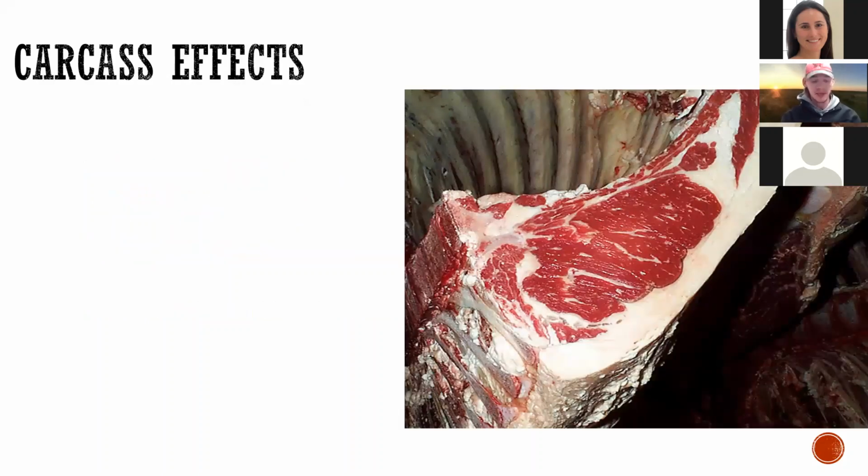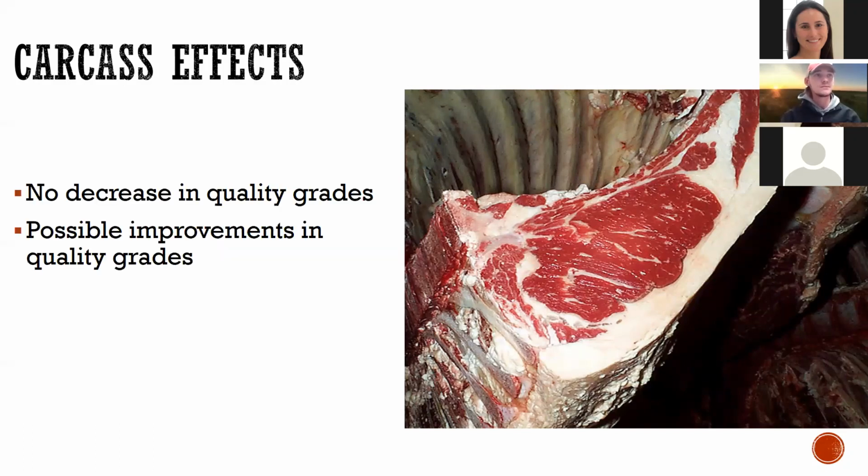So staying on the topic of carcass effects. It depends on what study you look at, but there is no decrease in quality grades. If anything, there's quite the improvement in quality grades. The research says, again, some of them say there's no difference. Some of them say there's a little bit. The people that I know that are doing this commercially, putting this into practice, they see huge improvements in quality grades.